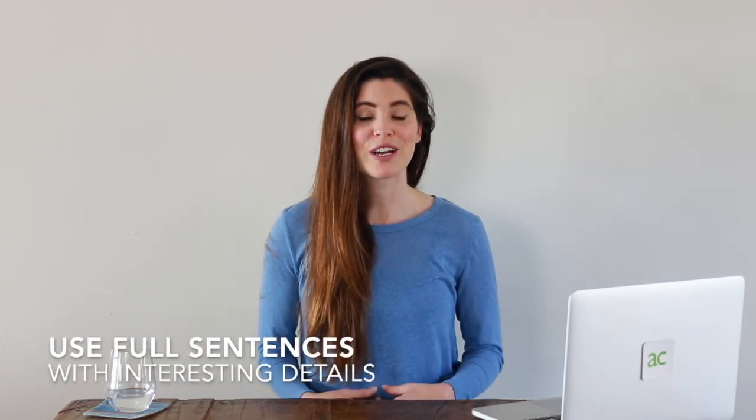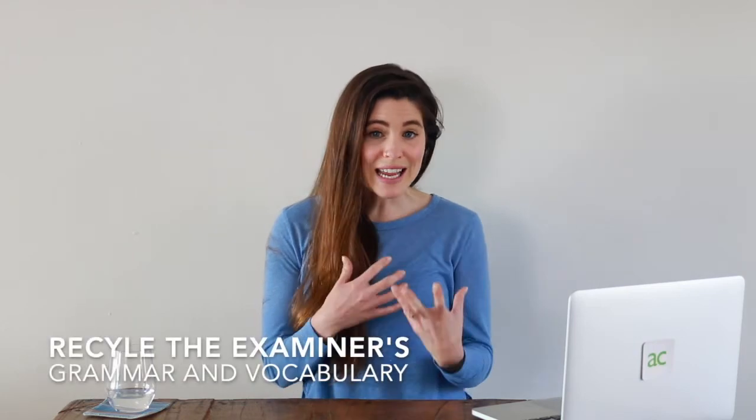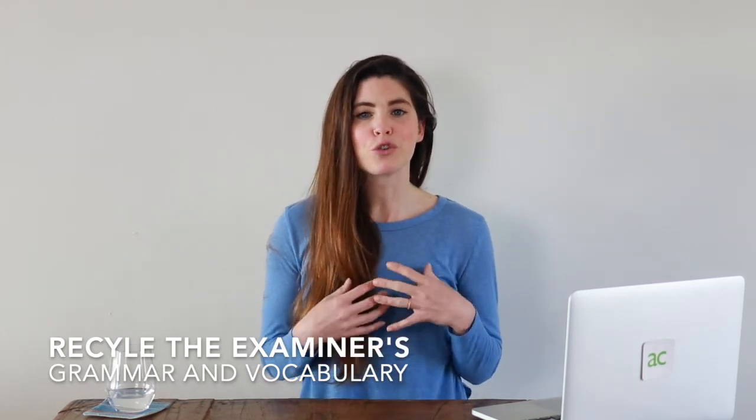Let's start with the structure of student 2's answers. You may have noticed that he was able to answer in full sentences, and he gave us some interesting details, which was great to see. He also tried to recycle the vocabulary and the grammar of the question in his answers. So this is a really great way to show the examiner that you have properly understood the question, and it also helps to structure and focus your answer.